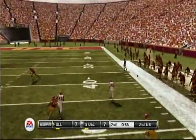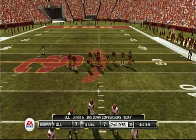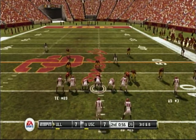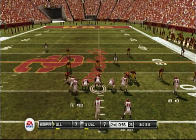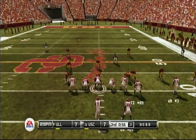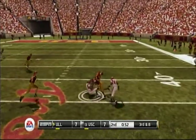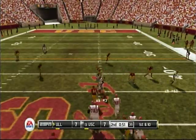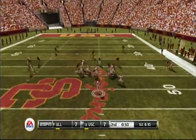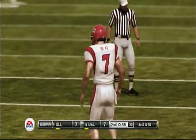Back to pass. The defense got some pressure and forced a bad pass. I think they've been a little bit more aggressive here with their pass rush, and that time it paid off with an incompletion. First down grab, and he's tackled at the 44. Throws out and through his hands. Number 81, the intended receiver.